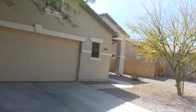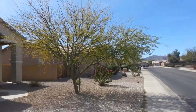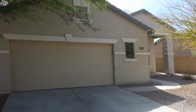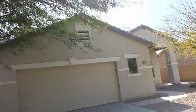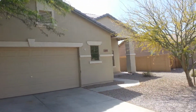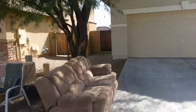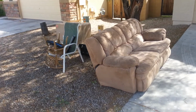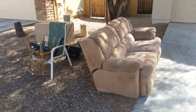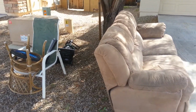However, I wanted to do the walkthroughs for this gentleman. The guy just moved out, and it'll determine how much of his cleaning and security deposit he gets back. I don't think he's going to get anything of the cleaning deposit, but anyway, we're going to go through here. Obviously, he left some stuff out here up front, and also some stuff in the back. I'll go over that. This needs to be hauled off.